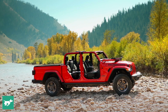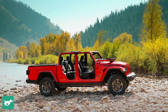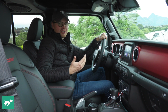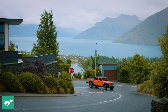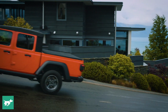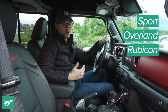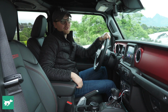And I'll come to the specifics of that in a sec, but first, a word on the Australian range. Because we're still about 6 months out from this car arriving in Australia, we don't know that many specifics, price, which variants are going to be coming. This is the Rubicon, which is at the top of the Gladiator tree in the US. We'll definitely get that. We'll probably get the second from the top, Overland, and I would also wager there'll be a base model, which the Americans call the Sport. As for pricing, it's really anybody's guess. We'll see whether or not they make it competitive.